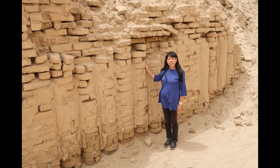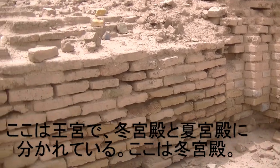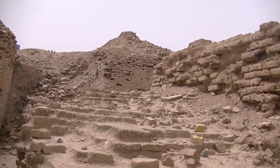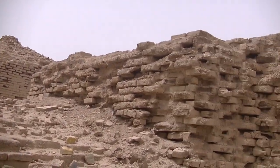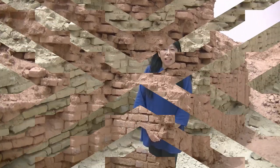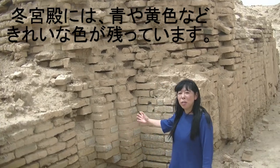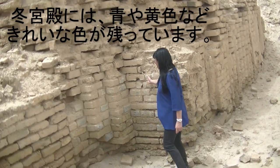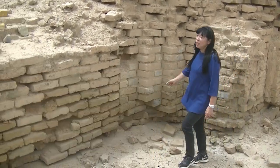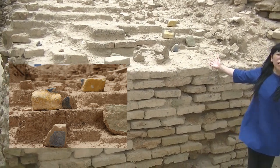Here now we are in the Uruk civilization, exactly at the royal palace. This royal palace is divided into two parts, the winter part and the summer part. Now we are at the winter part of the royal palace. This is the King's Royal Winter Palace. I can see beautiful color, blue color here, decorated with blue, and also here, yellow, blue, beautiful decoration.